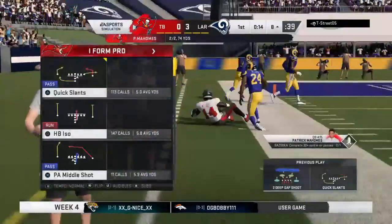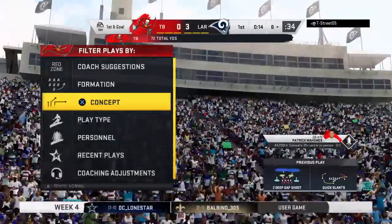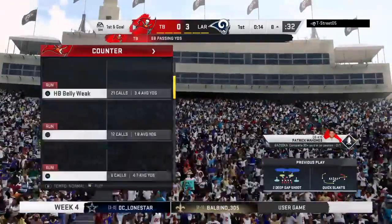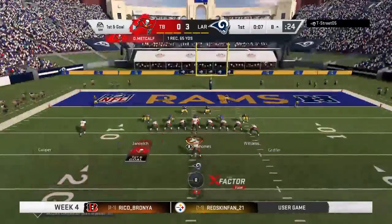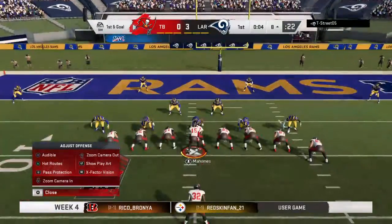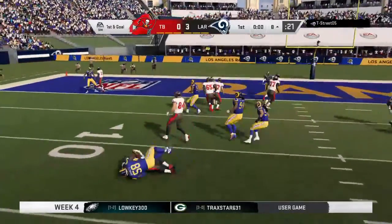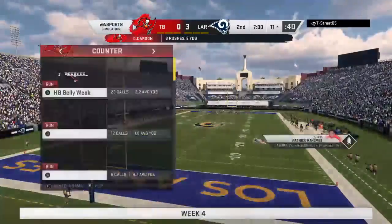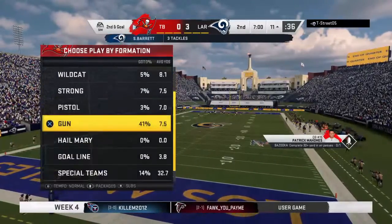A big play there on the catch and run. 65 yards. 1st and goal at the 8-yard line. They'll try and run for it on 1st and goal. And he is met quickly in the backfield. Down he goes, folded like a lawn chair.